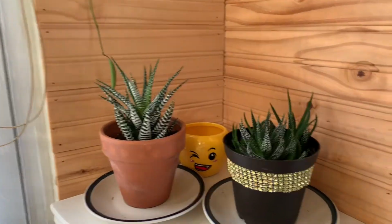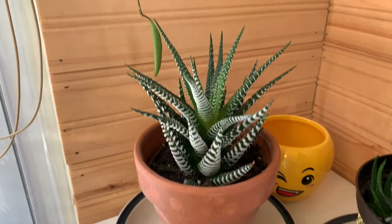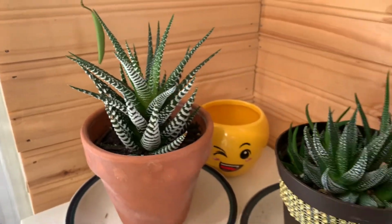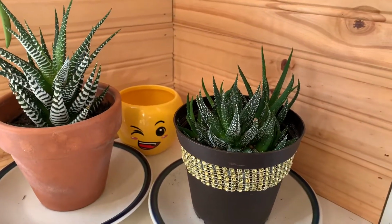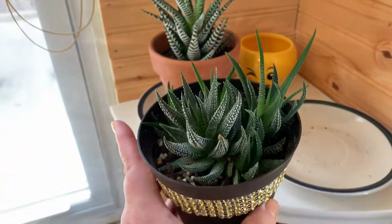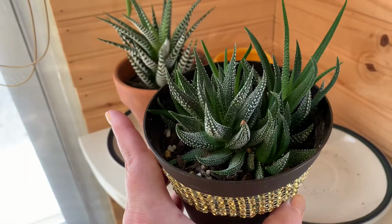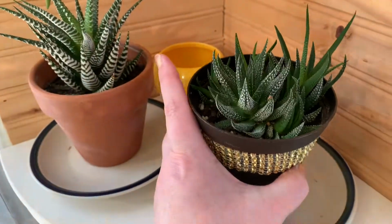Down here are two Haworthias. This one is a zebra Haworthia. Not sure of the name of this one. This one is starting to, or it has, a couple of little babies in there. Neat little one.